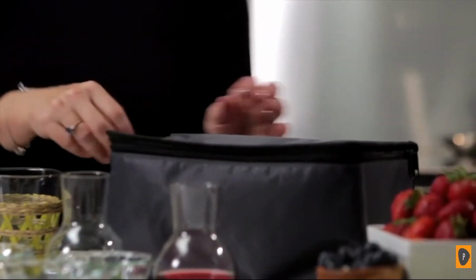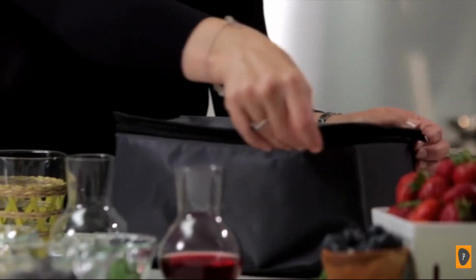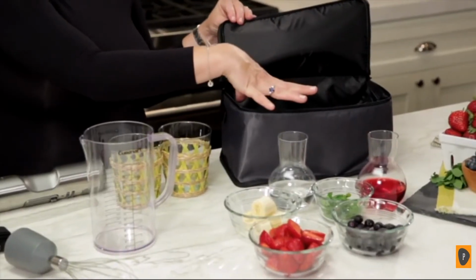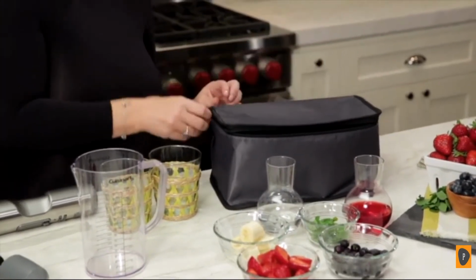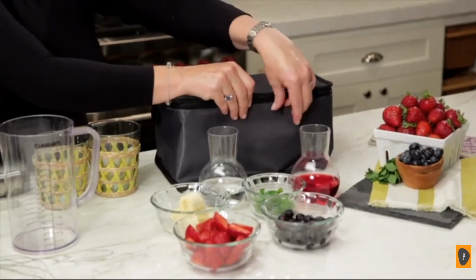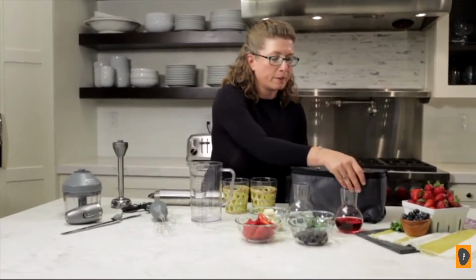The other thing I want to show you is this is your storage container. It's great because it unzips and you can put all your accessories inside. It's terrific to keep all your accessories safe and neat, and you know where everything is any time you want to use it.